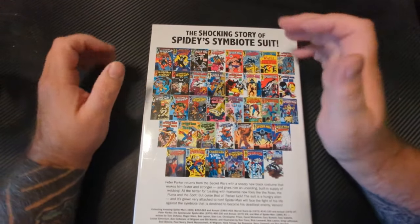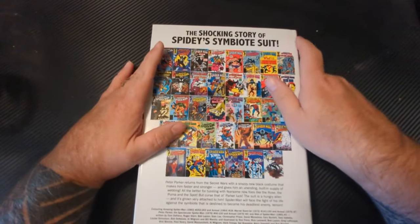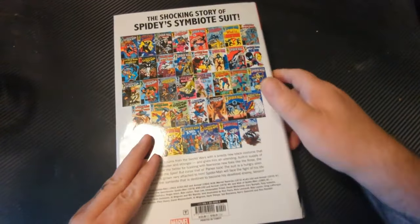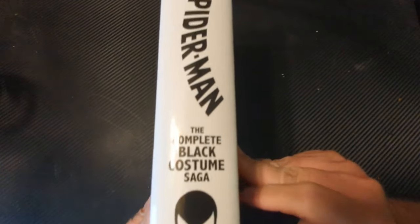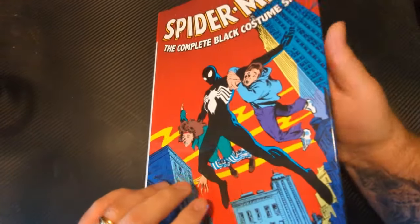Web of Spider-Man #1. As of now, this is not a double dip book. I want to stress this, but this is also not Venom. Let's keep in mind, this has nothing to do with Venom. This is the black suit. So if you have the Venom book, great spine. You've got the black suit Spider-Man, the complete black costume, because Web of Spider-Man is the culmination where it ends.